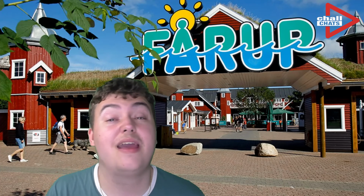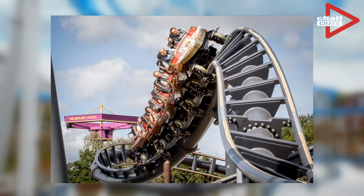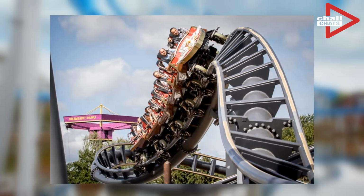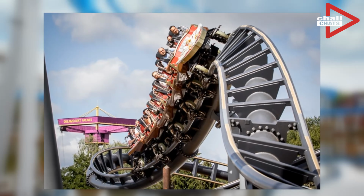So in a public document, it is confirmed. Woodland will be the name of Fårup Sommerland's brand new roller coaster with a height of 37 meters. Now, to put that in perspective of feet, 37 meters equals 121.4 feet. Seriously, this is going to be a wonderful addition to the park.